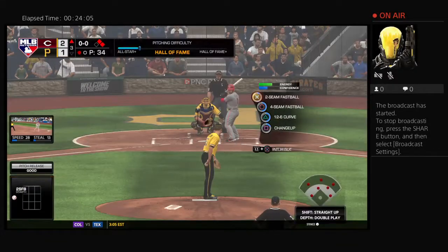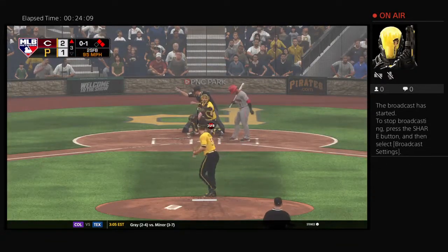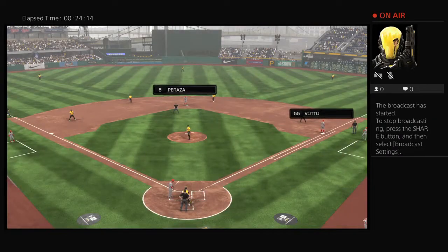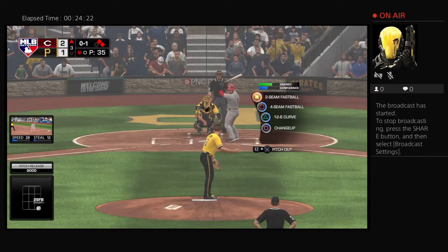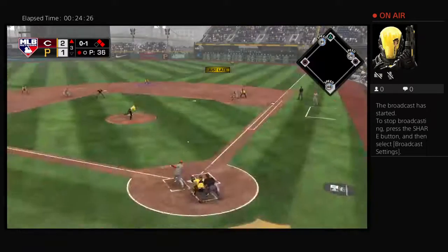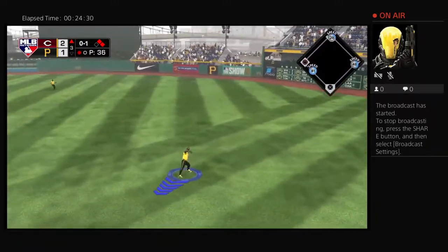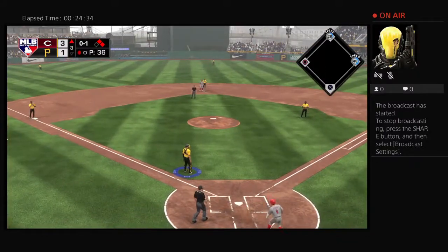Ready for another chance? Eugenio Suarez. 0 for 1 for him here in this one. And he lays off a pitch in there for the first strike. Here comes the 0-1 towards second. And that's through into right field for a base hit. The throw home. And not in time as the run scores.